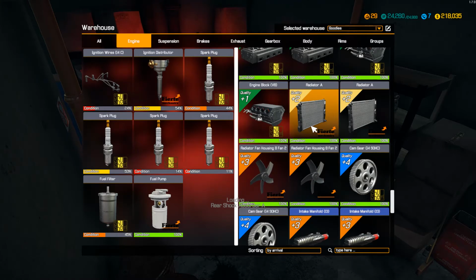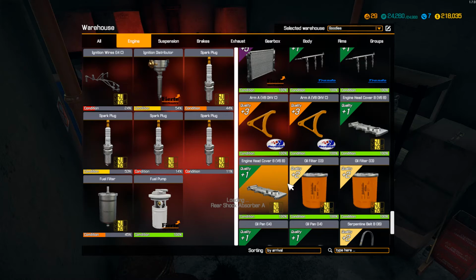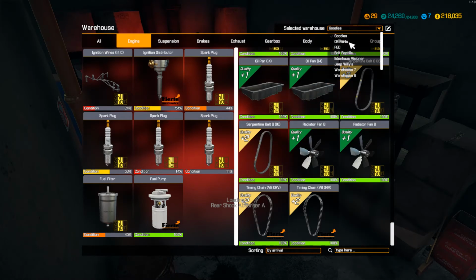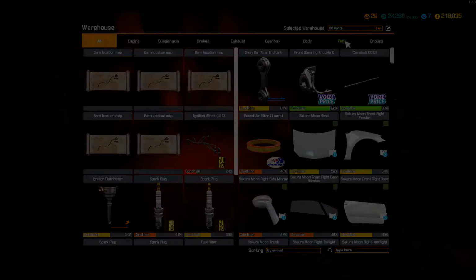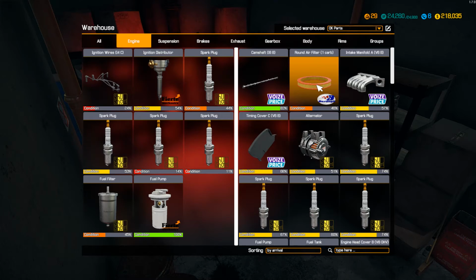Radiator A. I got 2 of those. I hope there's a radiator A on here. I got 3 of those. 4 of those. I got so many radiator A's. I'm going to go into business selling some radiator A's, huh? You want a radiator A? I'm the guy you need to see, okay? I'm the guy.